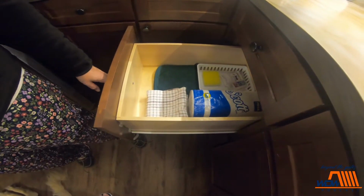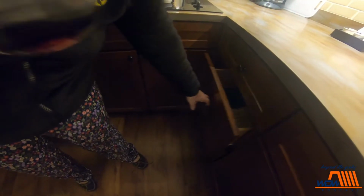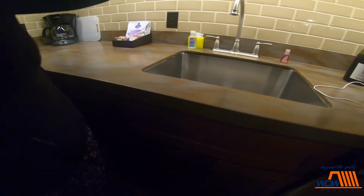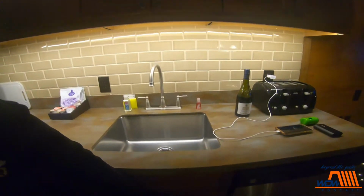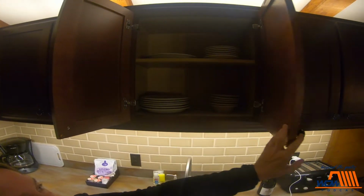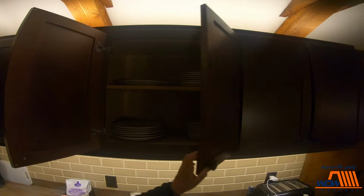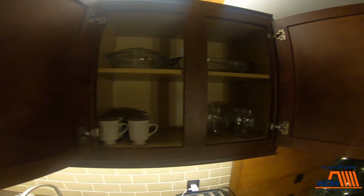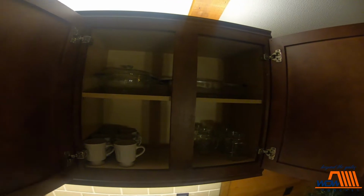Some towels. Backup roll of paper towels. Cleaning supplies. I believe this one's empty. Okay, that one's bare. Under here we have the trash and recycle. We got plates up here. Plates and bowls. Here we have glasses, some coffee mugs. Mixing bowls. Casserole dish. So everything you're gonna need to cook.